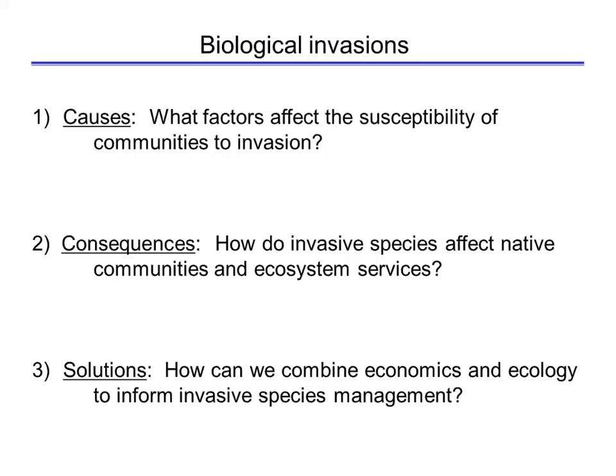We'll then move to more of an empirical approach, a field-based approach to look at consequences. So once we have invasive species in an area, how do these invaders affect native communities and ecosystem services? And then finally, we'll move to solutions and thinking about how we can combine economics and ecology again to inform invasive species management. And so this first approach and the third approach will involve more modeling and theoretical questions, and then this middle approach will be a field-based approach. Let's jump right in.